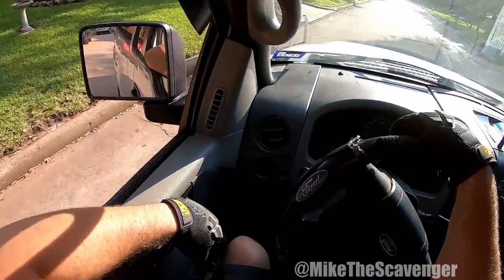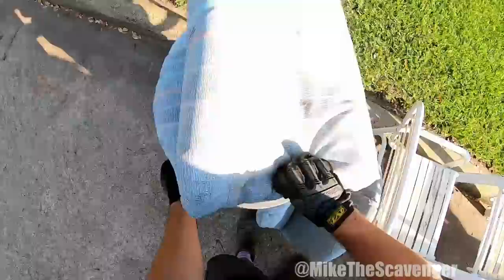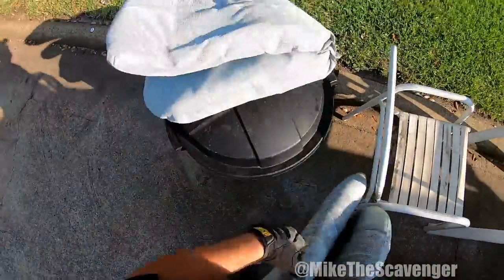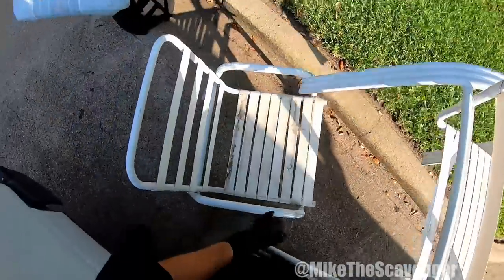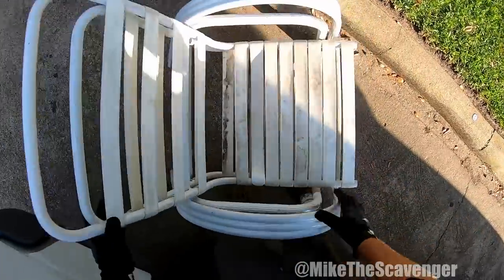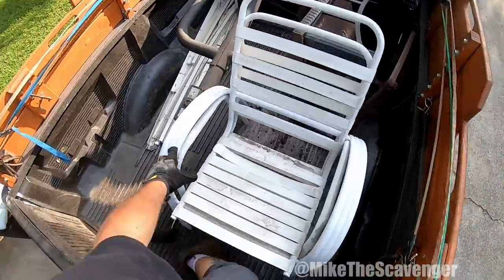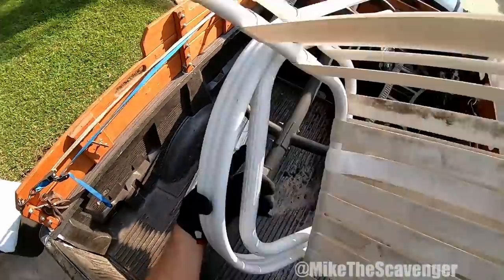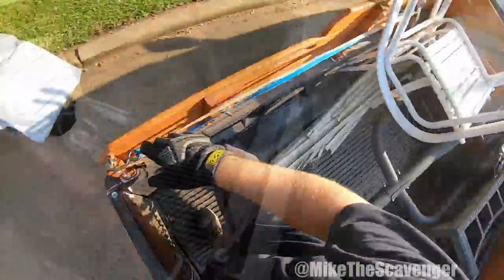Look at that, y'all. Patio chairs. With the cushions, but I don't need the cushions. Let's set these puppies. Just set it on top there. Ooh, those are aluminum too. All right. I like aluminum chairs. Well, this could be an interesting evening, huh?